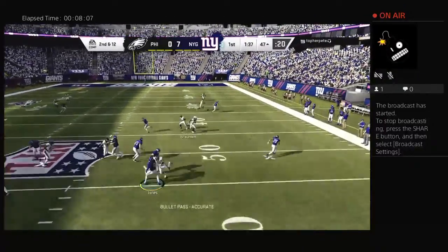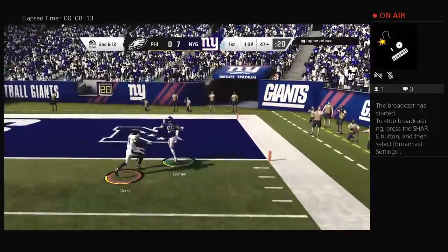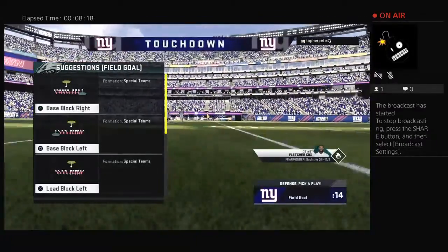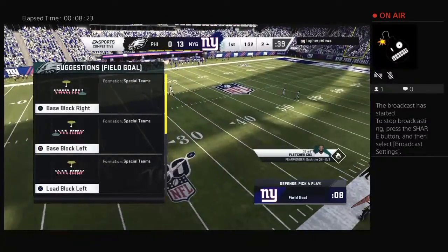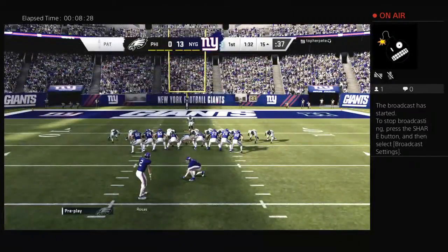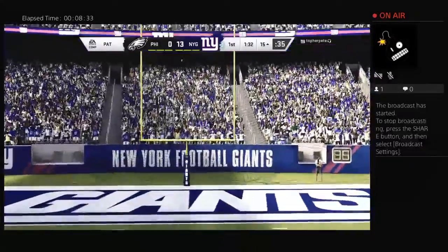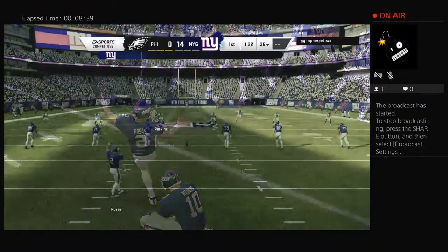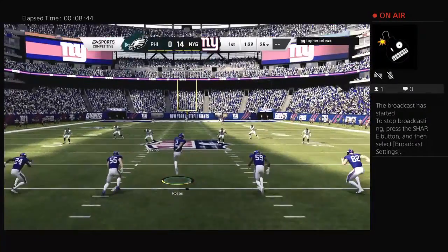On 2nd and 12, Jones. That's caught by his tight end, Evan Ingram. And all the way in. Touchdown, New York. Evan Ingram, 47 yards. And the Giants are able to add on to their lead. Rosas now to add the PAT. And it's good, and they have jumped out here to a quick 14-0 first quarter lead. Now after the touchdown, here's Rosas on to kick it away.